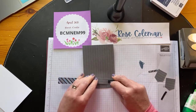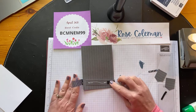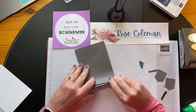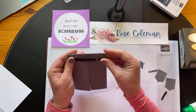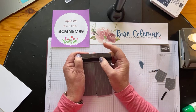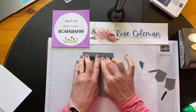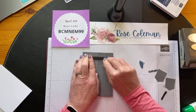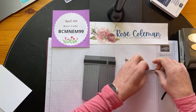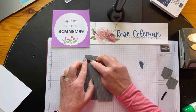So now let's add a little bit of glue to the back here, and we can close this up. Okay, so you just hold it in place and let that glue dry, and you can use tear tape. If you have the old sticky strip that we used to sell, same thing. Any kind of good strong adhesive will be fine. So we're going to just put that on like that, and then we're going to take our other little belt loop and put that on this side over here like this.